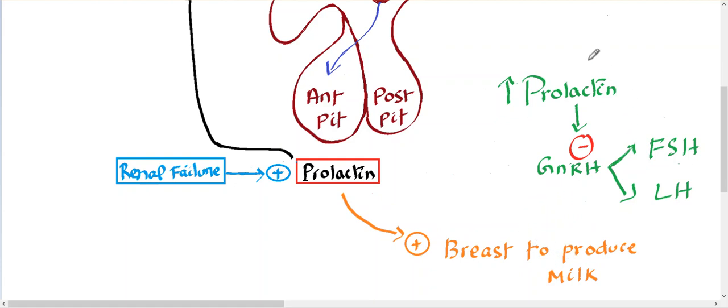Okay, so prolactin, when it is high, especially in conditions like prolactinoma, it can suppress the gonadotropin releasing hormone, and that will suppress follicle stimulating hormone and luteinizing hormone, which we'll talk in detail in the next slide.